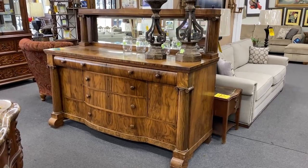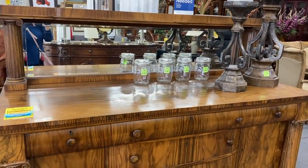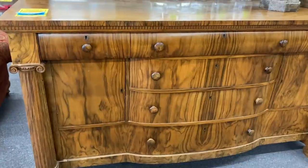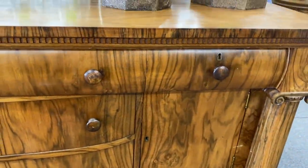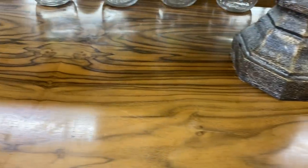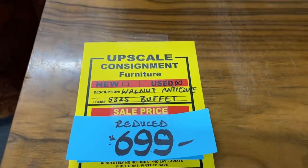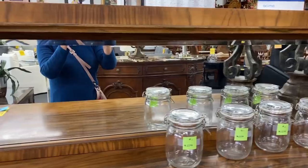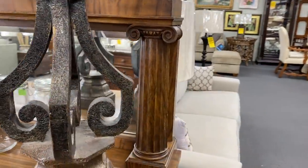Will you please take a look at this antique walnut buffet? This beauty is a work of art. She's a work of art. I love huge furniture so much, but I don't think I could lift this with three other people. I mean, are you seeing the columns? The columns. She is utter perfection.